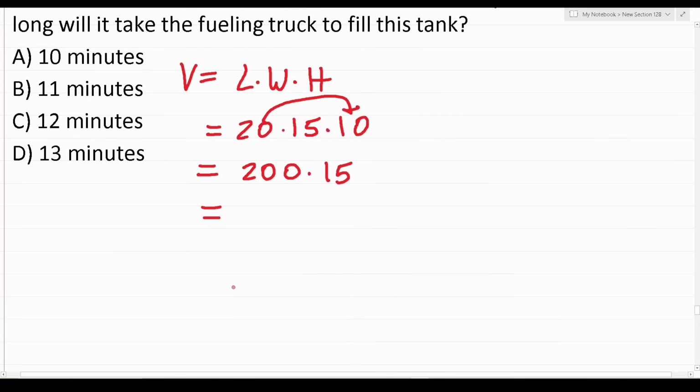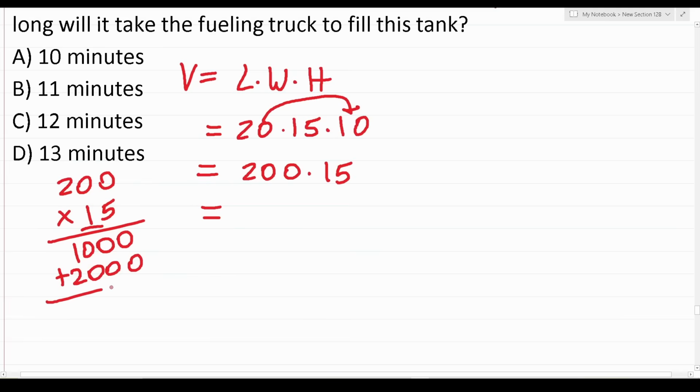And if you're not good at mental math and you don't feel comfortable working this one out mentally, you can always do it off to the side. I remember when I took the test, I was a little bit nervous, so I would probably work something like this off to the side. 0 times 5 is 0. 0 times 5 is 0. 5 times 2 is 10. Before we start multiplication with this 1, we have to bring in a 0 placeholder. 1 times 0 is 0. 1 times 0 is 0. And then 1 times 2, of course, is 2. 1,000 plus 2,000 is 3,000. So the volume of our rectangular gas tank is 3,000 cubic inches.